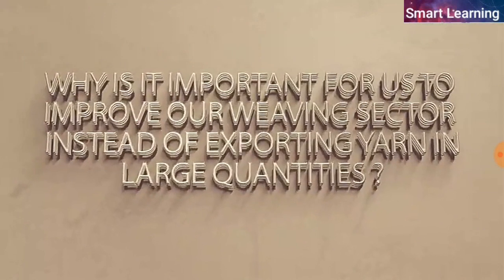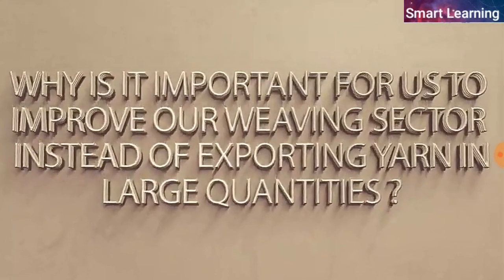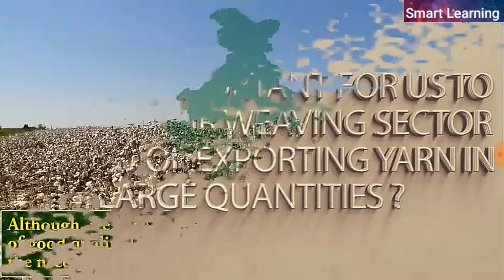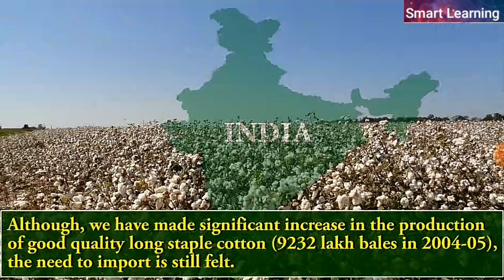Why is it important for us to improve our weaving sector instead of exporting yarn in large quantities? Although we have made significant increase in the production of good quality long staple cotton, that is 9,232 lakh bales in 2004-2005, the need to import is still felt.